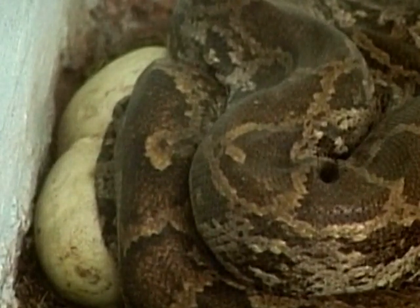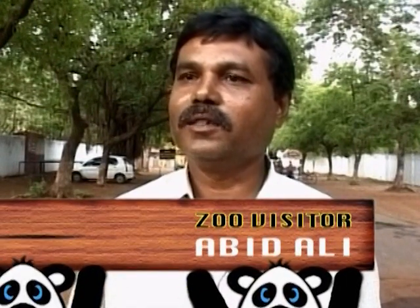As the news spread, visitors started coming to the zoo to see the eggs for themselves. I came here to see the eggs laid by this python. I had never seen the eggs of any snake. It's the first time in my life.